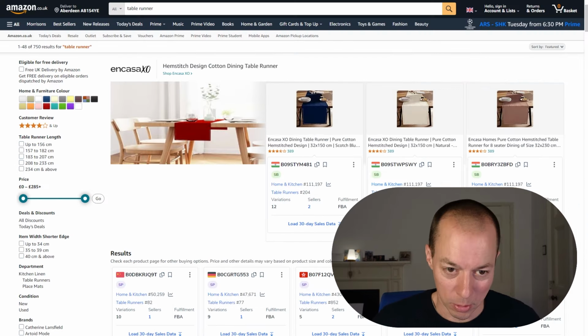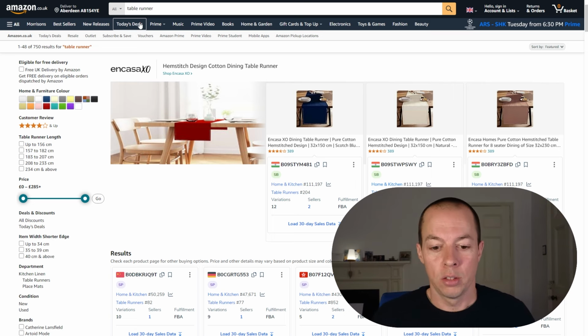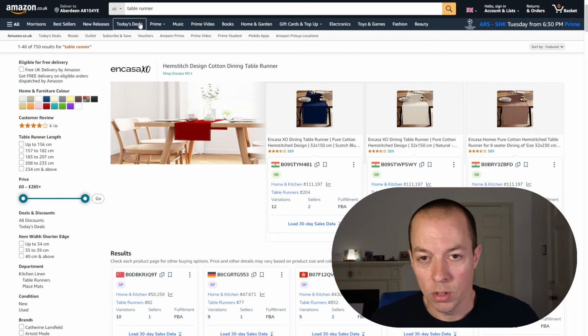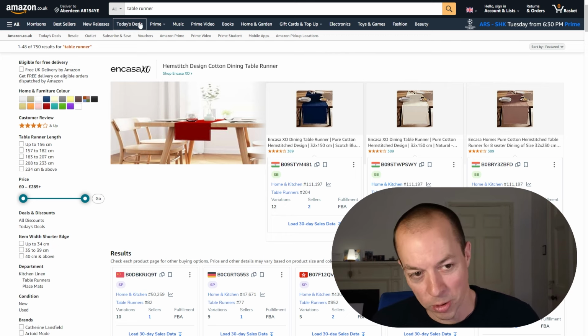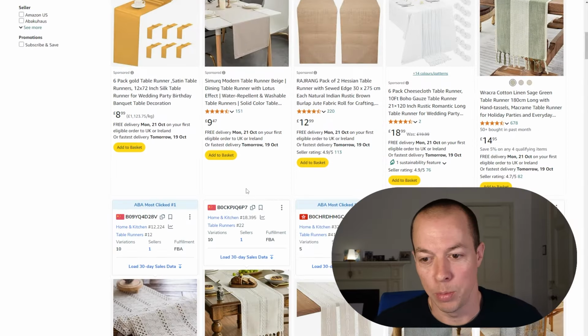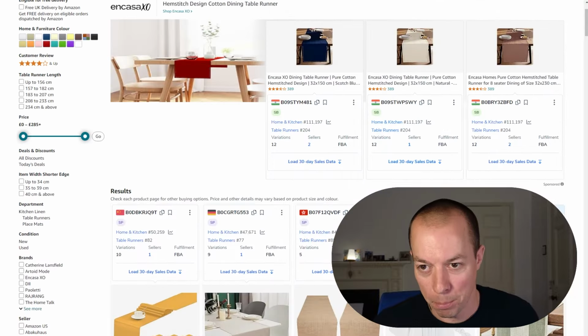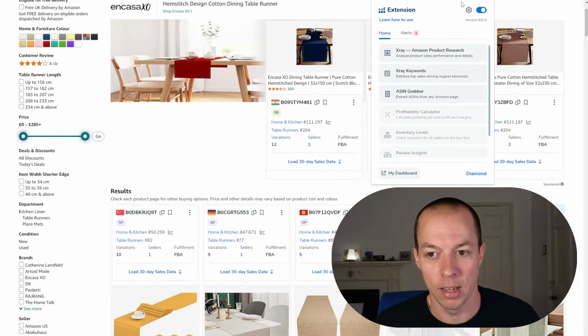The third biggest mistake, and I want to give 2 examples of this as I want to be clear about what I mean when I say it. So a lot of sellers don't consider seasonality, or disregard it, or misinterpret it. So the first product I want to show you is a table runner. Now this isn't a seasonal product, but it does have a seasonal peak.